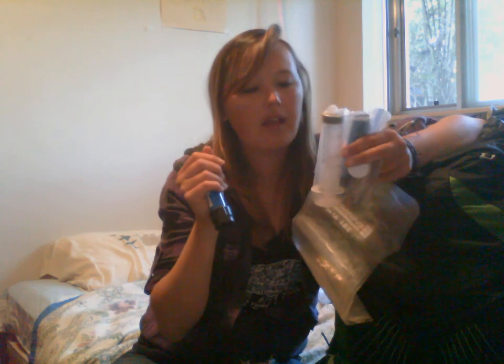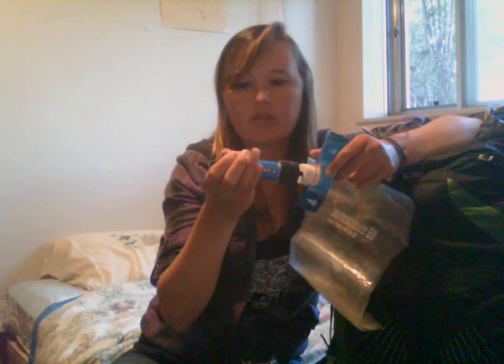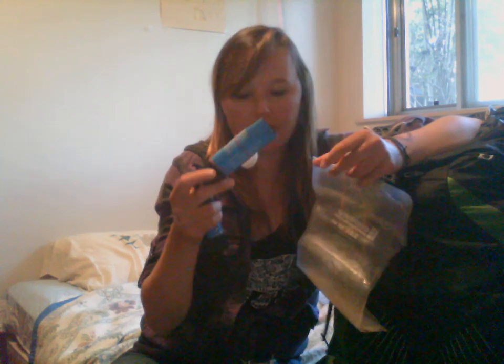And then I've got the Sawyer Mini, which is this little guy here, and it comes with a little syringe thing to clean it, and a little bag. You basically fill this up in the stream, and then you could screw the filter on. But I didn't use this for that. I thought this was much better and more efficient.